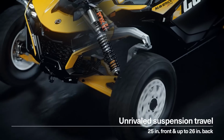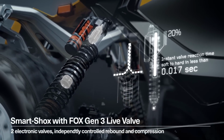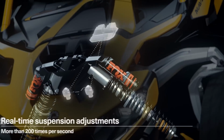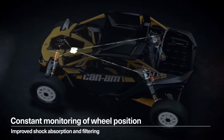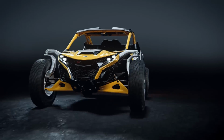But I think the tall knuckle kicks that up just another couple notches. Like previous Mavericks, the Maverick R uses Fox suspension. This time it's live valve suspension. It uses Fox Podium 2.5 shocks up front, Fox Podium 3.0s in the back. The new live valve system samples the terrain and can adjust the shocks up to 200 times per second. That is ridiculous. That is ripping along.